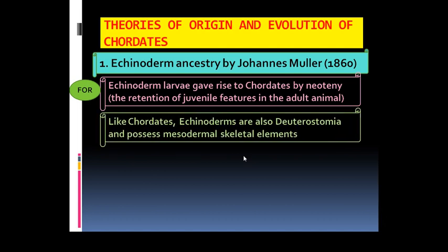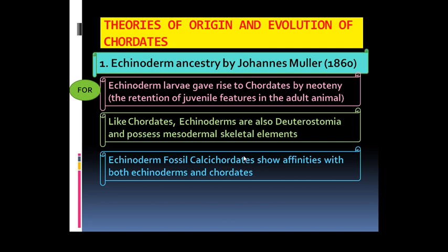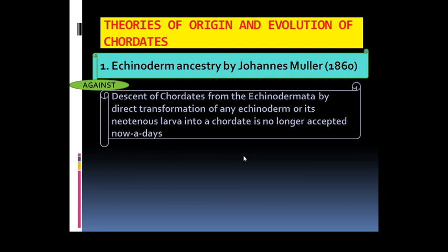Like chordates, echinoderms are also deuterostomia and possess mesodermal skeletal elements. An echinoderm fossil, calcichordate, shows affinities with both echinoderms and chordates. Again, hemichordates and echinoderms use both arginine and creatine as their phosphagens. These all are points of similarity between echinoderms and higher chordates, but there are still differences.